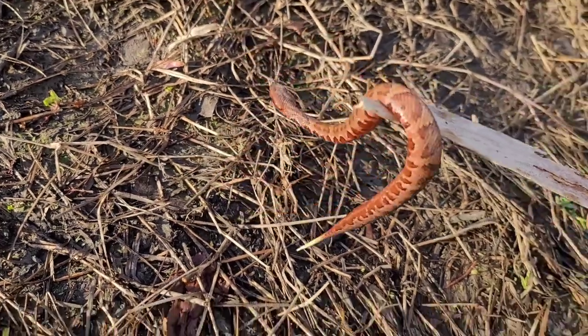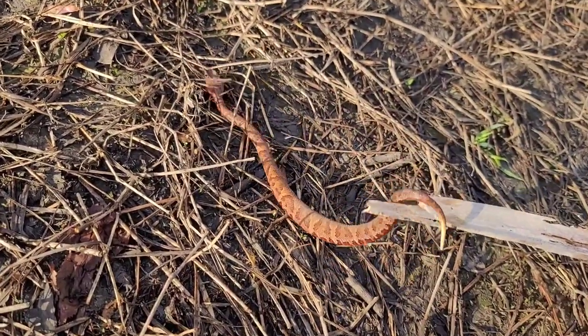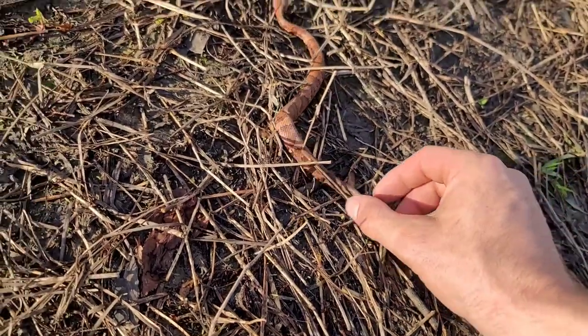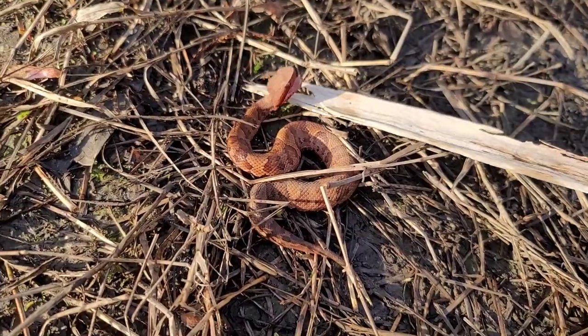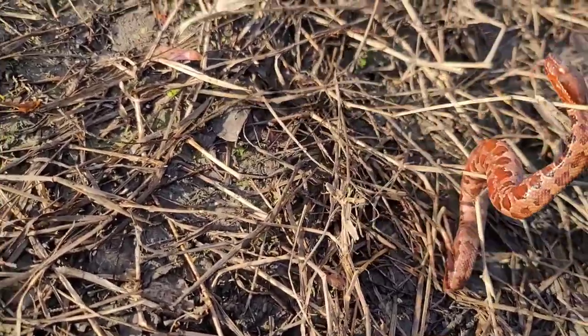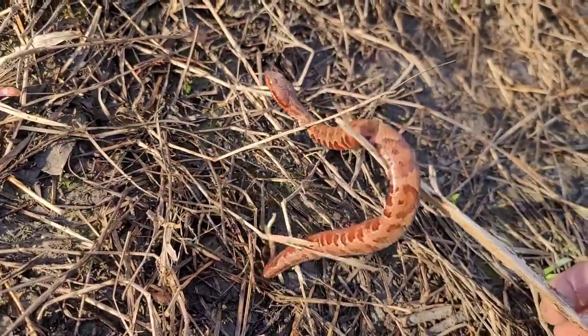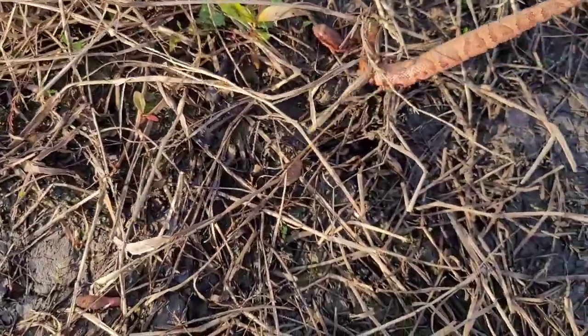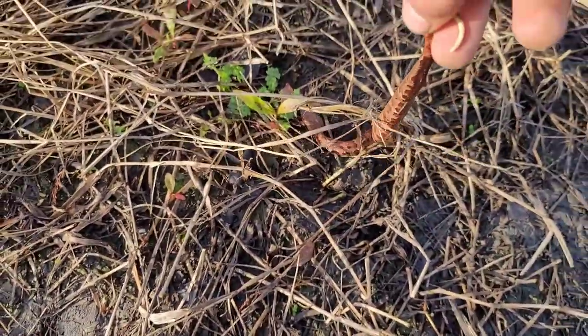Pretty sure it's a different subspecies, I'm pretty certain. I don't know if they call it a northern or a western cottonmouth now. I think now it's called a northern. I was going to show you his belly. I'll just use a stick. But look at that belly, he's just red. He's got the green tail tip, of course, because he's a baby and he uses that in his caudal luring to bring in prey.